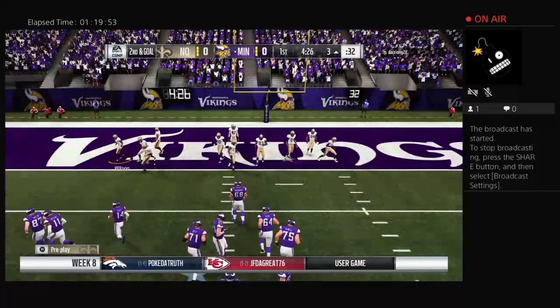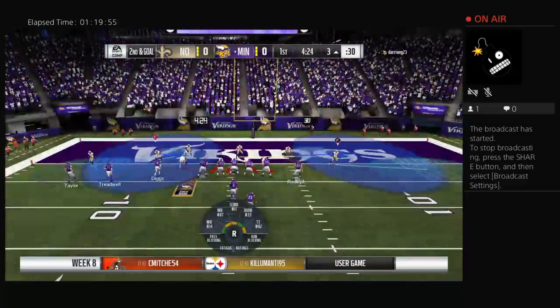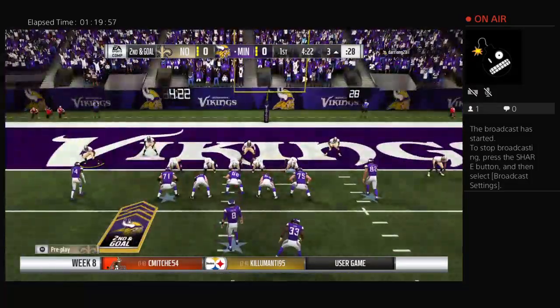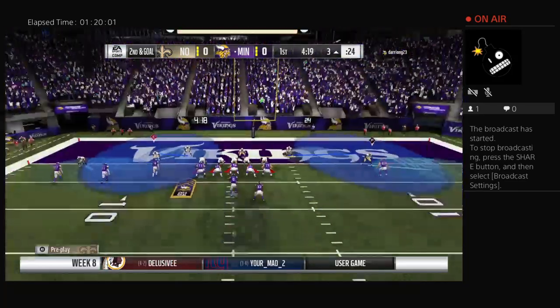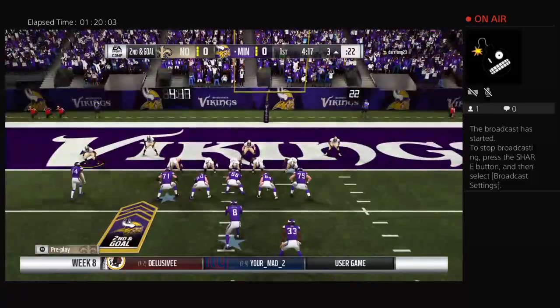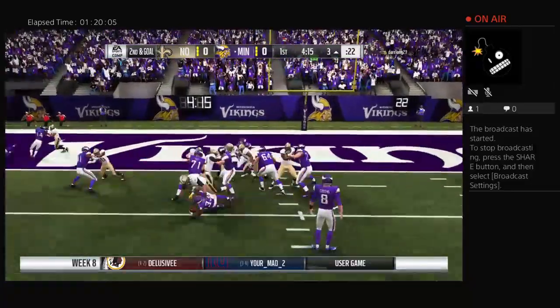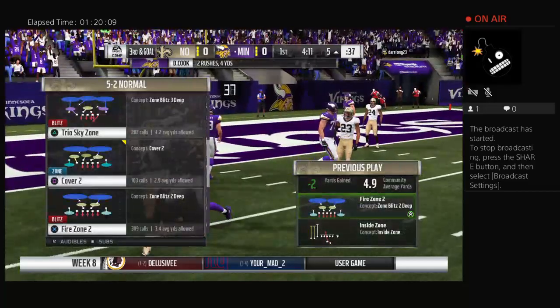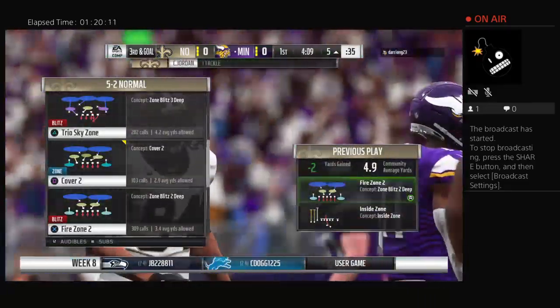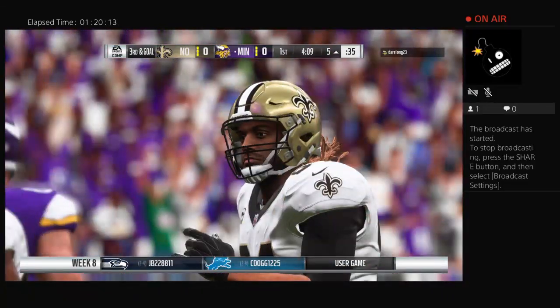So the ball position now at the 3. Here's 2nd and goal. Wide. We're going. Let's go. They'll run for it with Cook. And he is met in his tracks behind the line of scrimmage. He lost 2 there, and it's 3rd down.